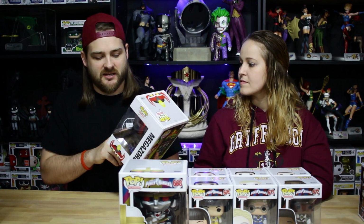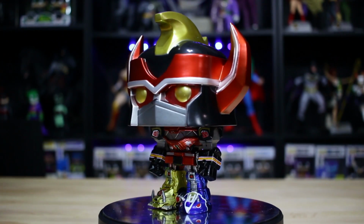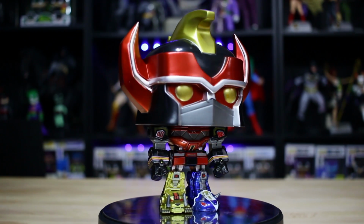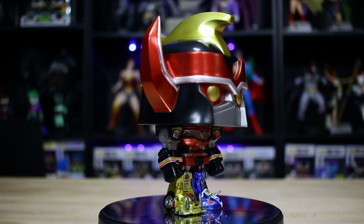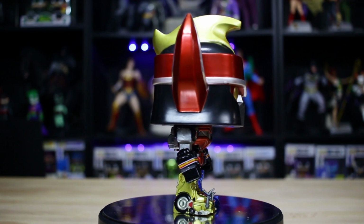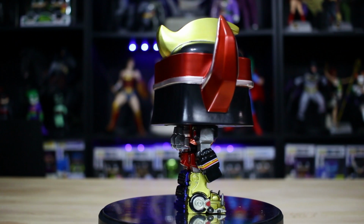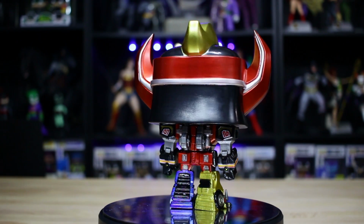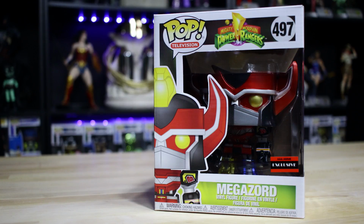And then this was the second chance to get it, and it was metallic. And I have the regular, but I wanted to jump on this because I thought the metallic would look really great. And I was wrong. No, it looks really good, the metallic does, but the paint job on this, and to be honest with you, on most of these Pops in this wave, it's not very good. We'll talk about that a little later. However, it still looks really cool.